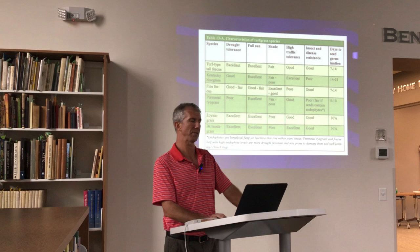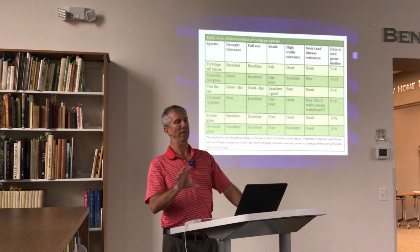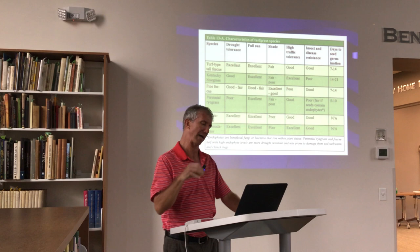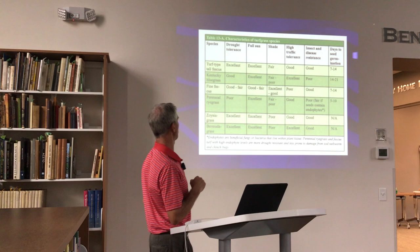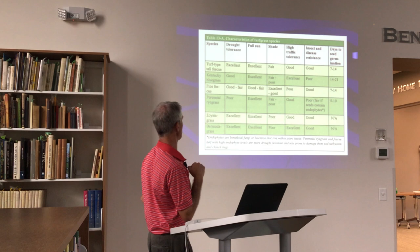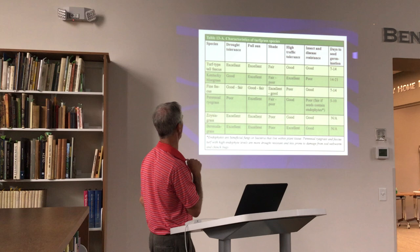I'm happy to give everybody this as a PDF. I know this is a lot of information. This is a screenshot from the Master Gardener's State Handbook. It's more geared towards lawns per se, but it does give a good overview of some of the general characteristics of our different turfgrass species here. So turf type tall fescue is doing really well, with excellent drought tolerance. Kentucky bluegrass, good drought tolerance. Perennial ryegrass, very poor drought tolerance.